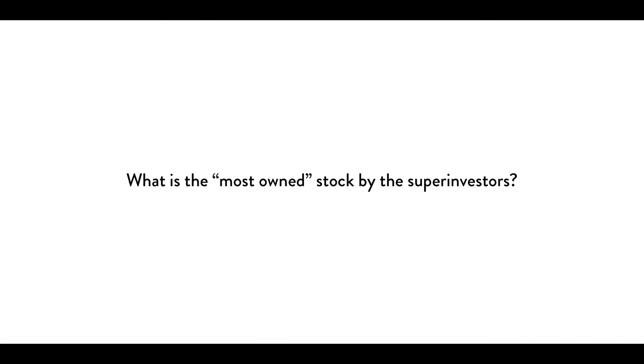And we're actually going to start with the top 10 stocks that are held by the institutional investors, these big money managers, and then we'll move on to the top 10 stocks that they've been buying in Q3 specifically. So first up, have a guess what the most owned stock is by these 69 super investors. Just have a guess. What's the most owned stock? Got your guess? It's Facebook.